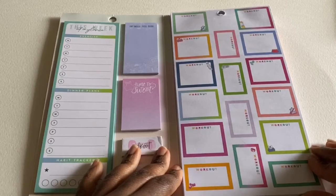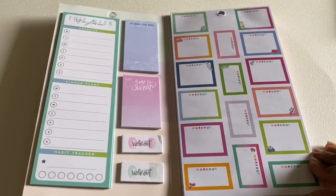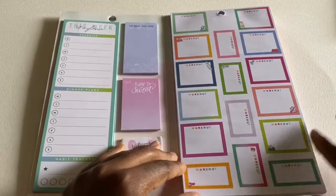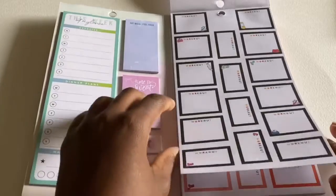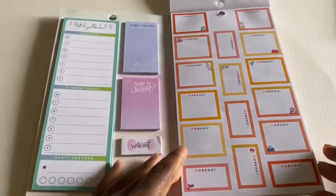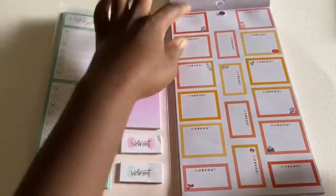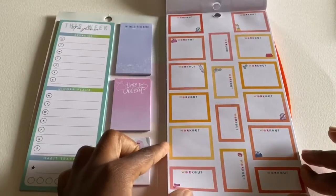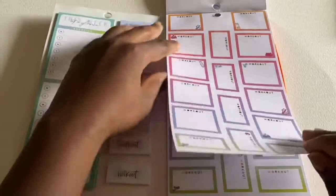Now we have some colorful boxes. It just says workout, and in here I would definitely put what exercise I did. Like if I'm working on upper extremity exercises, lower extremity exercises, some cardio or strength, I just jot it down here so I know what I'm doing in the gym, so I'm not doing the same exercise over and over and over again, so you keep track of it. So that's what I put in there, and you could even go further and put how many reps you're doing or pounds. So yeah, these are all colorful boxes, so we're gonna flip through these.